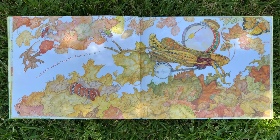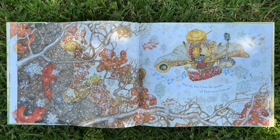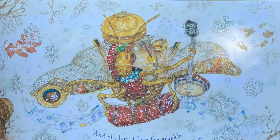Look at this wonderful mountain of leaves. Come play. Whoosh. That's a lot of fun, isn't it? And oh, how I love the sparkle of first snow. Come see. Wow, he's pretty talented to be playing with his back legs. I can't play any instruments with my back legs or my front legs.